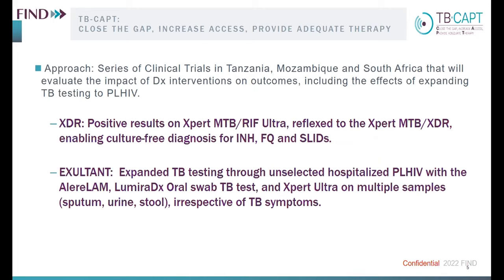So through this series of clinical trials taking place in Tanzania, Mozambique, and South Africa, we aim to evaluate the impact of diagnostic interventions on outcomes, including the effects of expanded TB testing strategies to people living with HIV. The trials have been designed to consider local epidemiology as well as the existing infrastructure and will compare new strategies with the current standards of care.